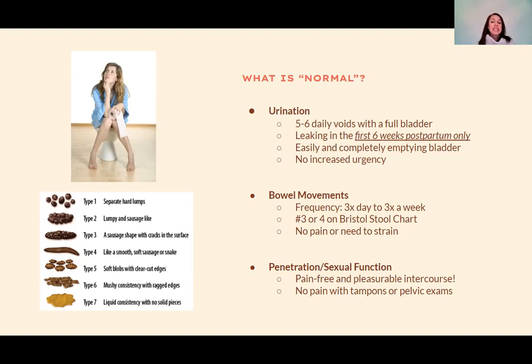You should be able to easily and completely empty your bladder, so you should be able to sit on the toilet and release and relax and fully empty your bladder without needing to strain, without having pain, without needing to push or kind of move your position around. And you shouldn't have any sensation of urgency. So this might be like this sudden strong urge to void that you can't really control and you find yourself rushing to the bathroom.